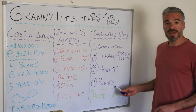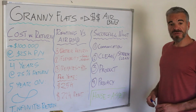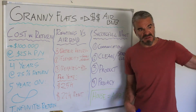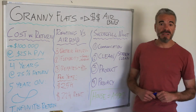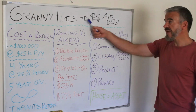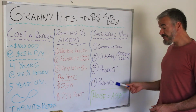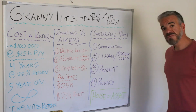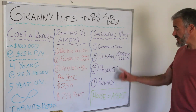And then privacy. This isn't critical. I've seen a lot of people that build granny flats on the back of their homes, but they don't live on a corner block as I do, and they build the entrance on the side of the house, and every now and then the guests will be coming in and they'll be waving goodbye. That's fine. I've seen people run their Airbnbs, their granny flats, very successfully, and it's all perfectly fine. But if you can build a private access to the property and give it that kind of private feel to it, you are on the money. Okay, so just bear that in mind.